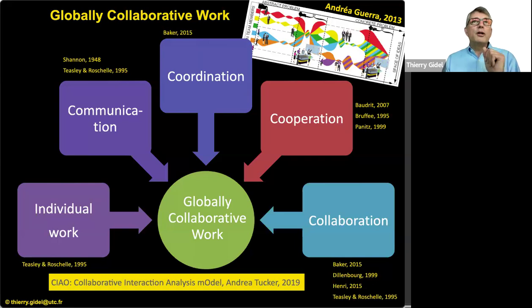Then we can also identify coordination. In coordination, participants align their methods of working, such as identifying new tasks, scheduling the tasks, and so on. Then there is cooperation, where participants negotiate and synchronize their individual work and ideas. It is like assembling the different pieces of a puzzle.